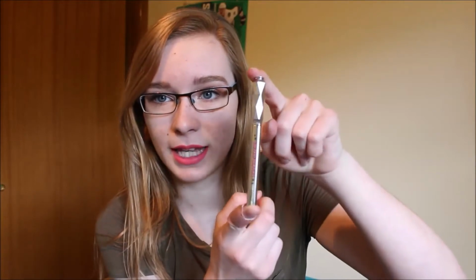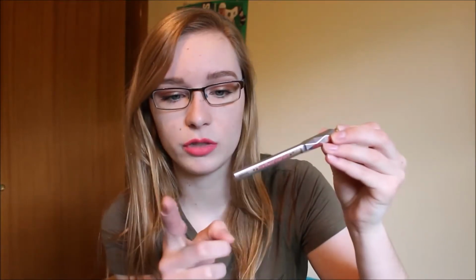And again, from the same checkout line place, I got a Goof Proof Brow Pencil in the shade 3. That's the only one they were selling in this size. And I've been wanting to try this, and I didn't want to buy the full size because I didn't know how it would work. But it's pretty much the same thing as the original, but no spoolie on the end.